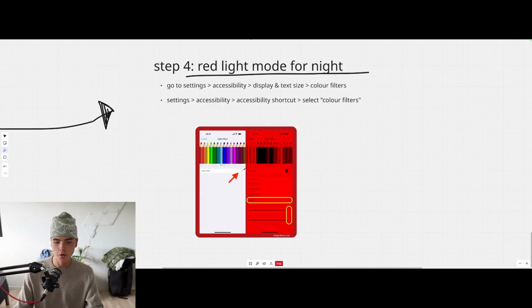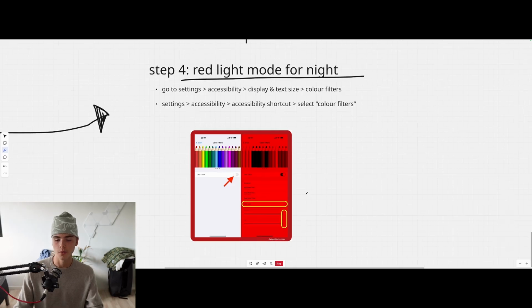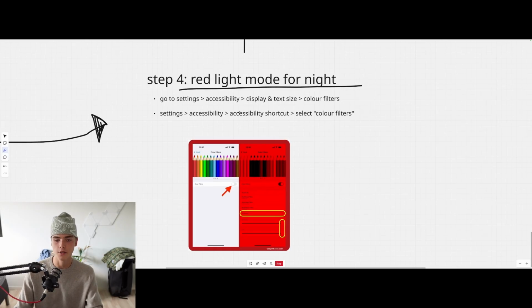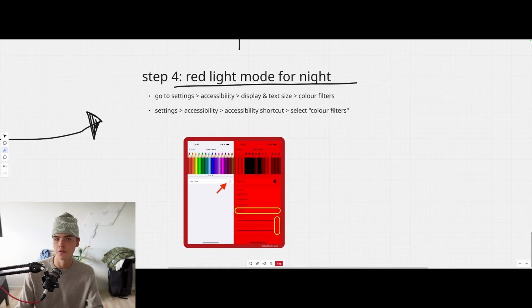and then into color filters right here, turn it on, set it to color tint, and set the intensity and the hue all the way up. This is basically gonna eliminate blue light from your screen and make it entirely red. And then if you actually wanted to, you can triple press the power button to turn it on and off. You go into settings, accessibility shortcut, and then you select color filters, and then now every time you triple press the power button, it turns on and off.